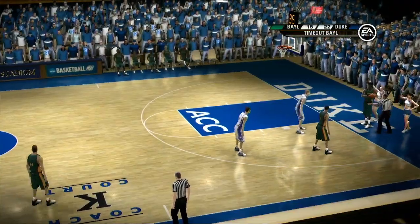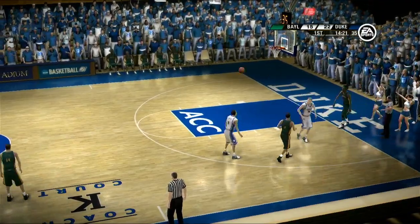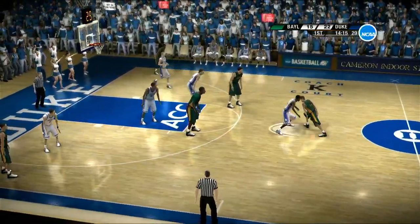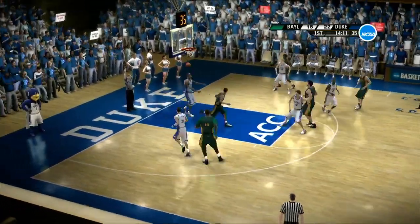Seeing him change things up a little bit, Dick, here. I wouldn't be surprised either. That's a high post screen. Goes for the lane. Oh, yes.